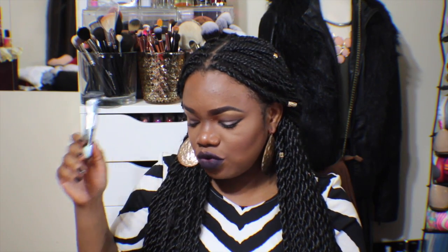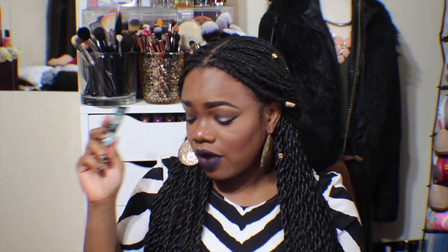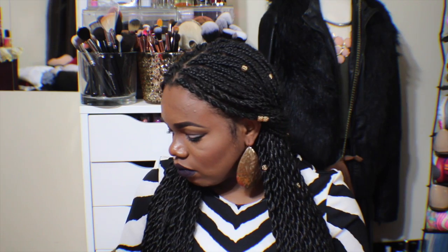If you love glitter or all that stuff on your eyes, I definitely recommend this. It is definitely a good glitter glue. So yeah, love this from Too Faced. And I purchased this from Sephora as well.